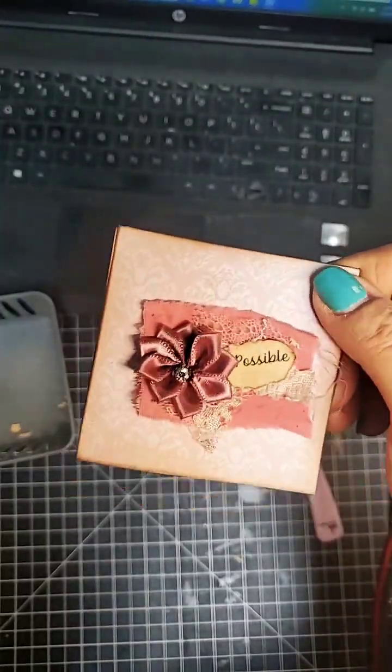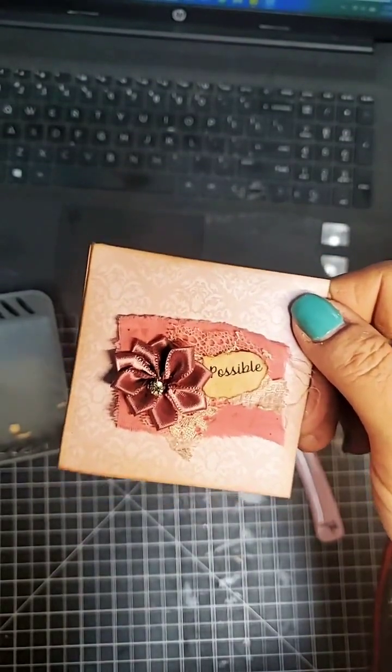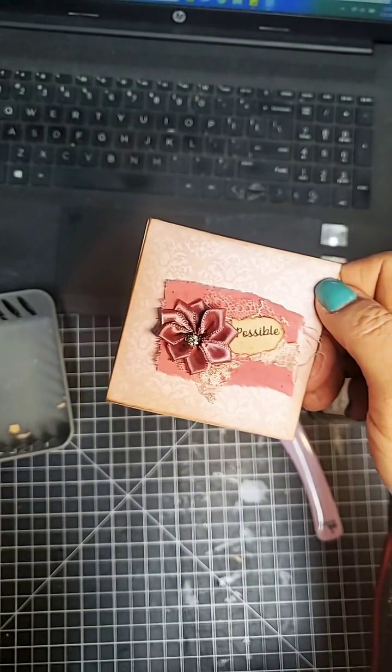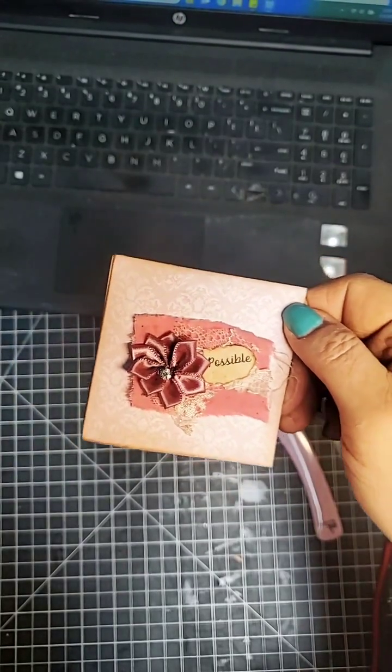This one, is this the favorite one? Maureen, what do you think? The one that says possible? I think so. Okay, I'm going to use that one.